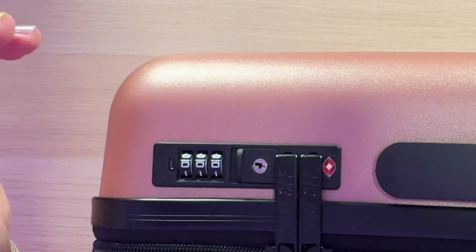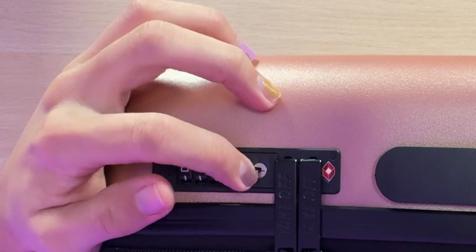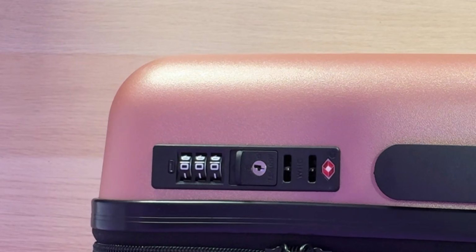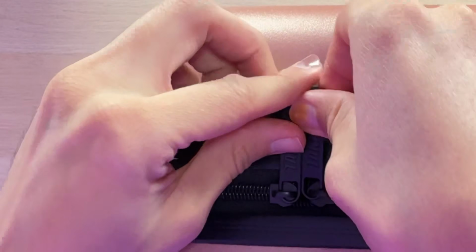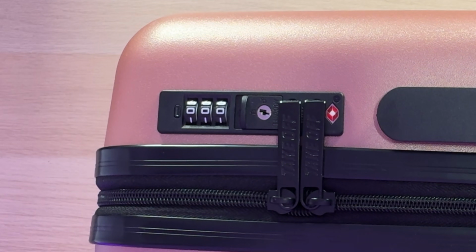Using the TSA lock is very simple. You simply put something in here to reset the pin code, do your pin code, and then you can open it up when your pin code is set, and you can easily put the zippers back inside to keep everything locked and inaccessible from anybody else.